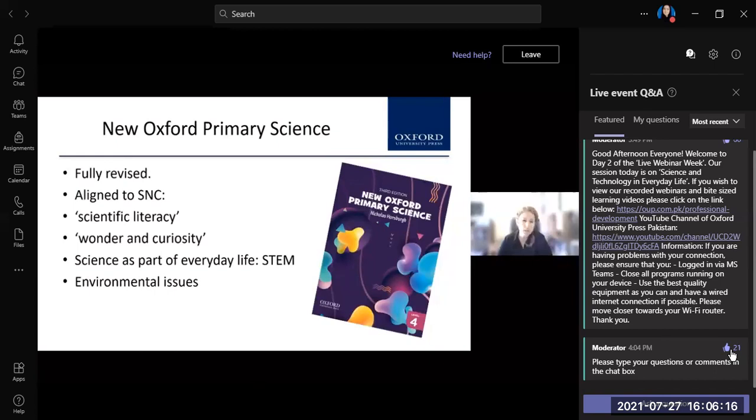And obviously we need to, especially in the primary sector, make science seem something everyday, something that we all use, because we do, but those links aren't necessarily clear. And if we want to be thinking about STEM careers and promoting STEM careers from a young age, then we need to build this awareness of science as part of everyday life. So the curriculum emphasises that, but also these books do too.